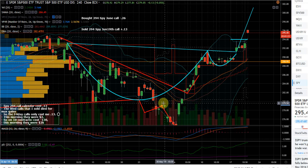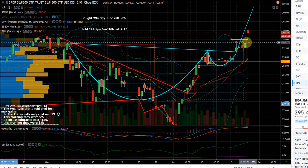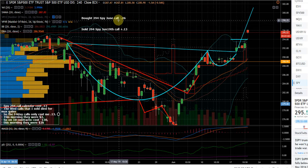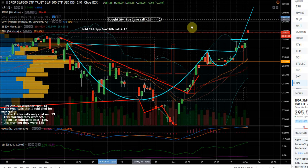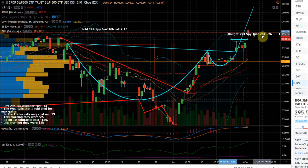How it unfolded: I saw a bullish pattern forming in the SPY, ignored the news, and said, okay, if this breakout happens, the SPY is going to go above 294, but it's going to take a few days. So I wanted to bet bullish at 294, and I put a line on 294, and that's the line right here. So I bought the June contract for 26 cents.